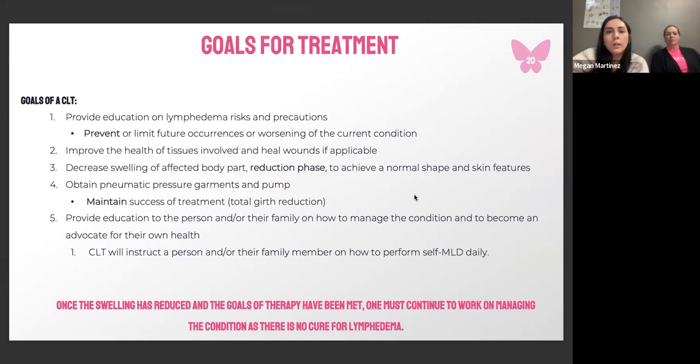So what are the goals for treatment? If you were to come to us for lymphedema therapy, we would provide education on lymphedema risks and precautions to prevent or limit future occurrences or worsening of the current condition. We'd help to improve the health of the tissues and involved wounds. If necessary, we'll help decrease swelling of the affected body part, which is the reduction phase, and help you achieve a normal shape and skin features.